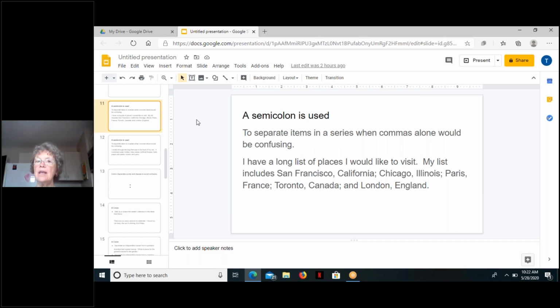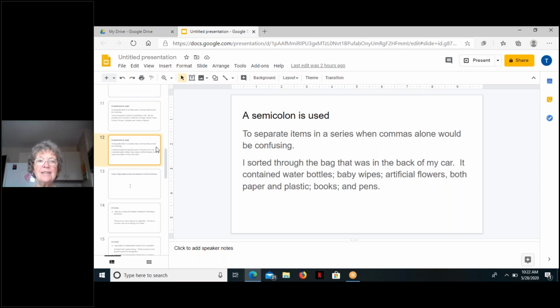And so we have within this sentence pairs that are connected by semicolons, but within those pairs, we've separated the parts of those pairs by a comma. So it's a pattern, and that pattern is fairly easy to pick up when we have a series or a list that we're using. But it can become kind of complicated, as in this example. We use a semicolon to separate items in a series when commas alone would be confusing.